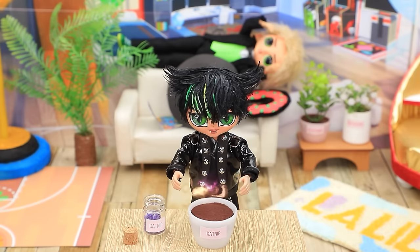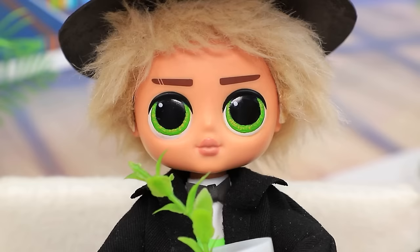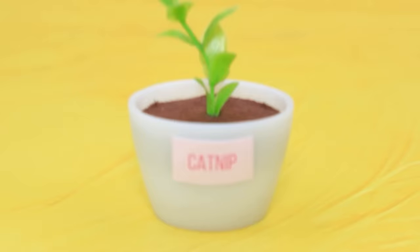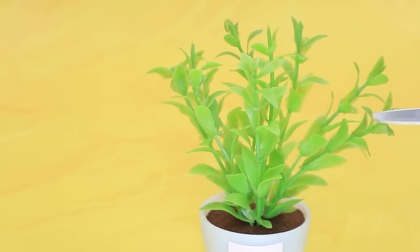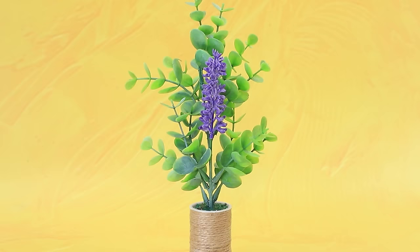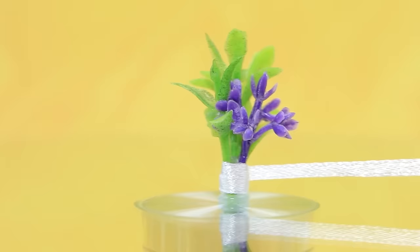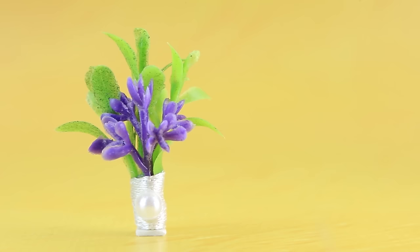Plagg uses his magic. Snap, the plant grew. Nice. Ready, take it. Oh, I feel much better. Patience, patience. Water the plant. Wow, that was fast. Take a couple of sprigs. Oh, lavender. Great idea. Make a mini bouquet. Decorate with pearls. Complete the boutonniere with pins. Wow. Let's all go to the venue.